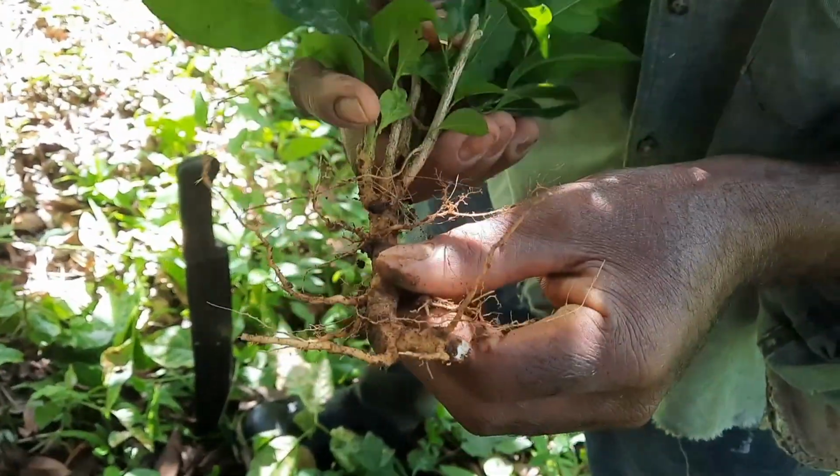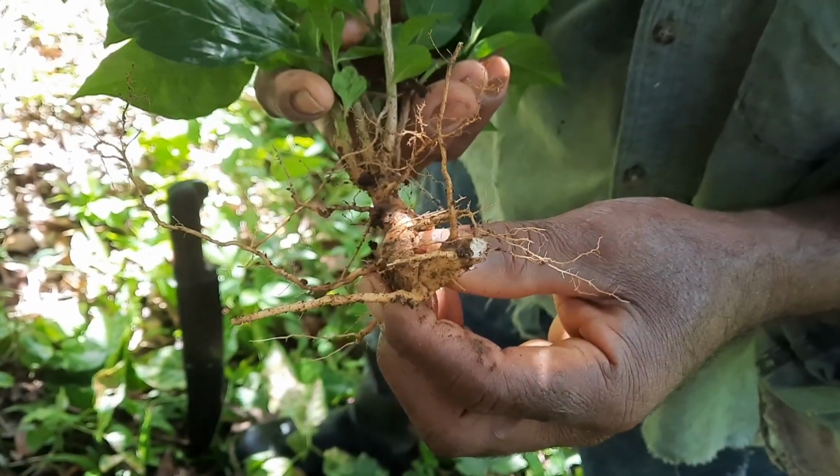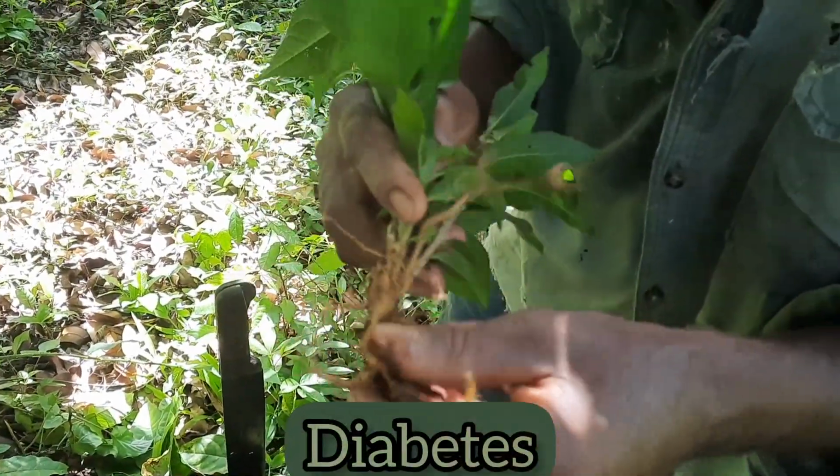So guys, because the research findings vary, there's obviously need for further research as it relates to the use of this plant for the possible treatment of diabetes.